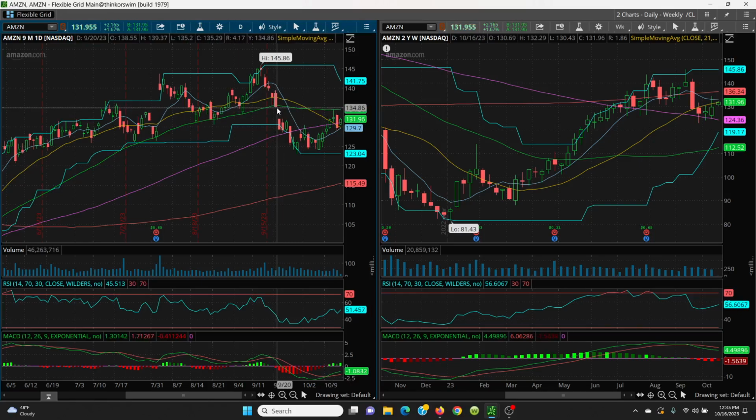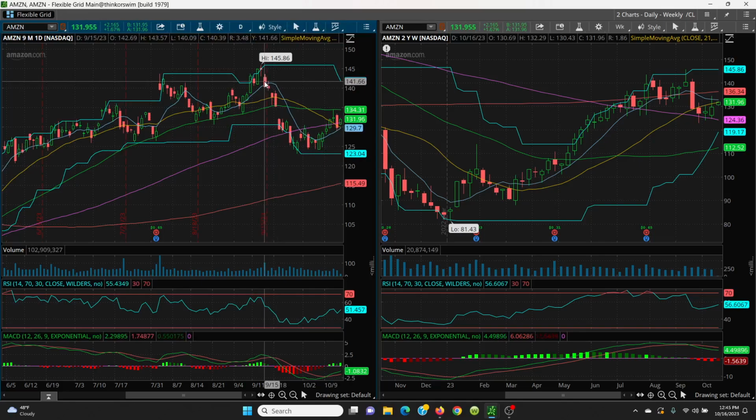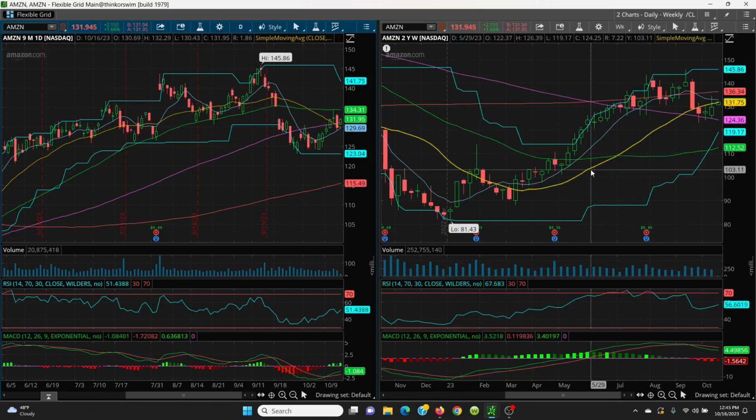So again, if you can get above this, then we can also look to the top of this candle here. You're looking at 138.84. We have 139.37. And then we can just keep ratcheting these candles, 141.75, which would be the top of this candle where that price channel is. And then we can come up here. You have 143.57, and then your retest is 145.86.